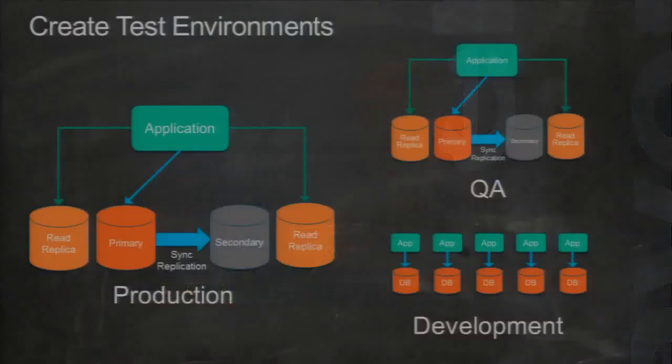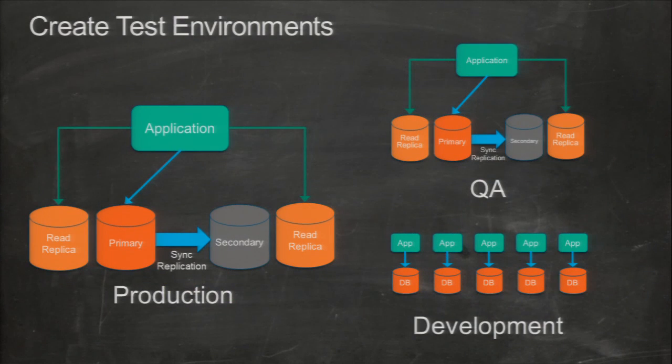And this really makes sure that you can do failovers, you can use your read replicas, that everything works exactly the same. And one of the other nice ones is that you can make little miniature development environments for each of your developers. And I love doing this. This is what we do in-house. We have micro instances for all of our developers.